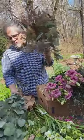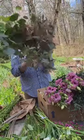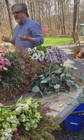Beautiful seeded eucalyptus. And silver dollar. Of course, we know that's really popular. Here, I'm going to come put this over here. But again, all of this is from Camflor.